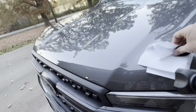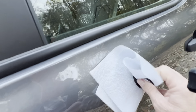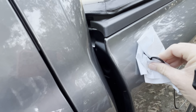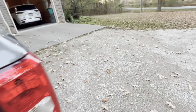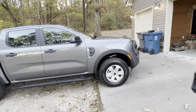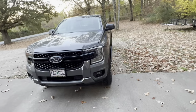And the difference between a Ranger and an F-150, I've got a magnet here, but I don't want to scratch the truck. The hood is aluminum, but the actual body, the actual door, the bed, oh, and I think the tailgate's aluminum too. Then we'll come back, nope, tailgate is steel. So on the Ranger, unlike the F-150, except for the hood, it is steel. So it is non-aluminum. All right, that's the front end.